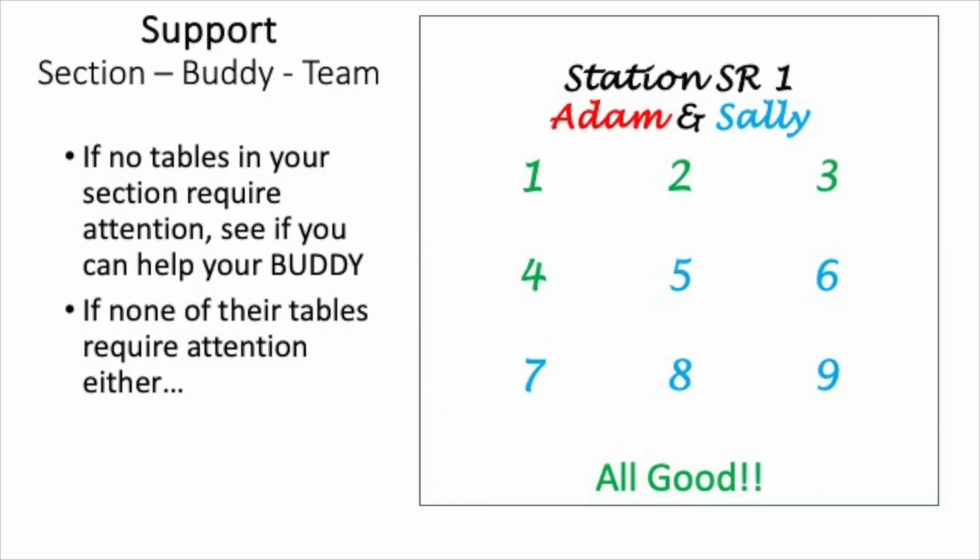So now we know what everybody's doing, we can now start to think about supporting each other. As we can see here, we're 40 minutes into service. Adam's tables 1, 2, 3 and 4 are all under control. All of his guests are happy and there are no jobs that he needs to do. So now he can cast his attention a little bit wider and start thinking about the station that he shares with Sally, who's got one more table than him. So he can now ask whether or not on tables 5, 6, 7, 8 or 9 there are any tasks that Adam can perform for Sally that would help her achieve her goal of making sure that all of her guests are as happy as Adam's are.